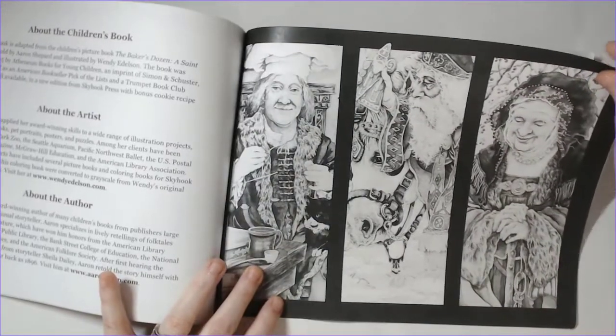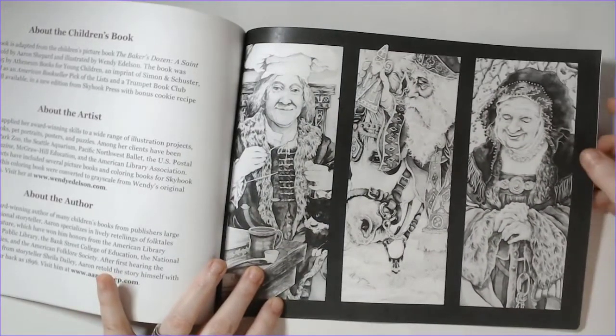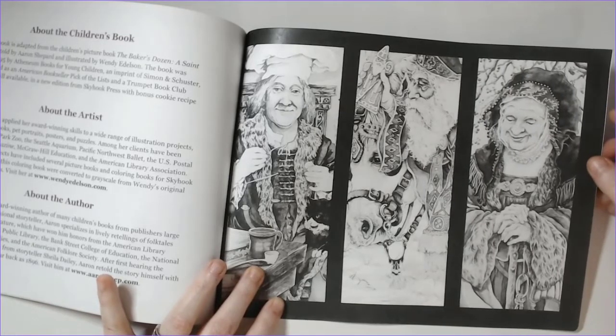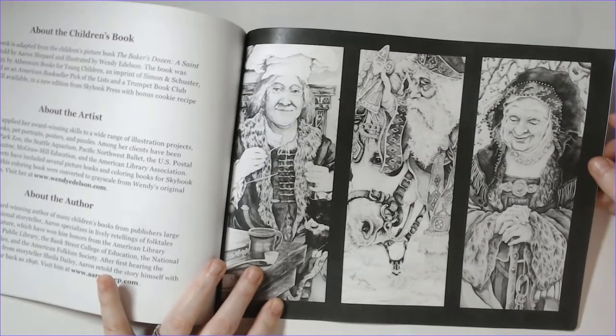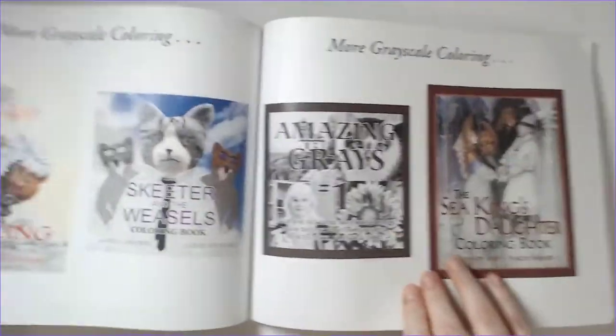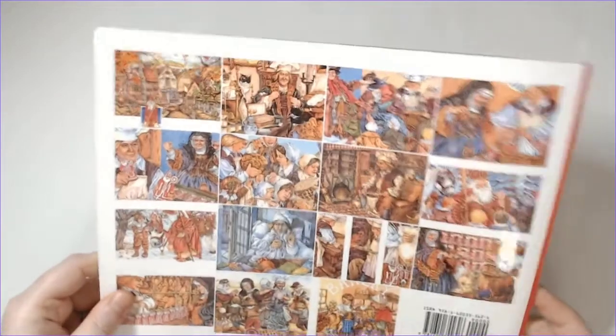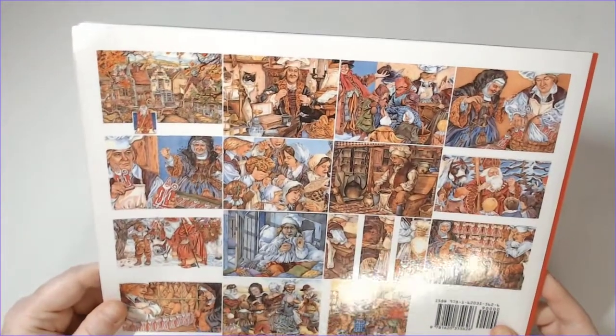And then here is your tester page. I really like they give you different scenes to test as well. Oh, and then the full illustration at the back. I'm sorry I didn't show that earlier.